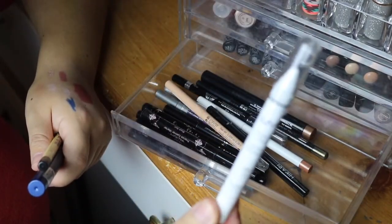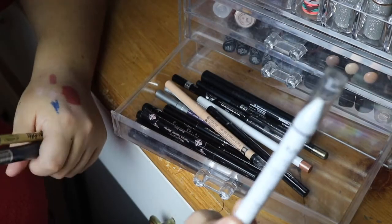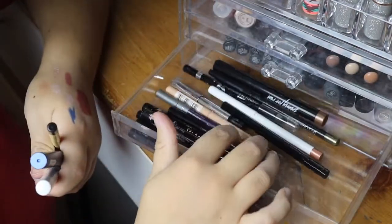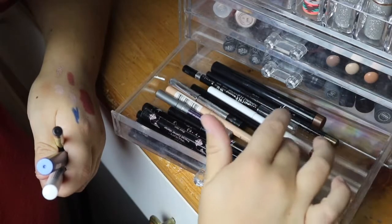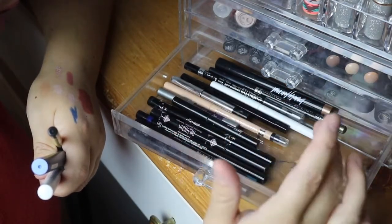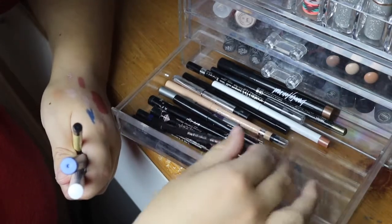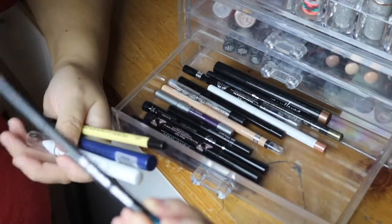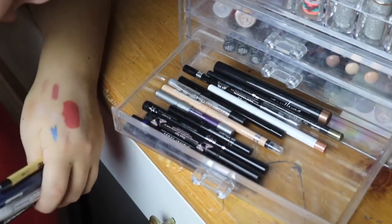NYX Jumbo Eye Pencil in Milk, I'm gonna get rid of. It's old, really old, and I never reach for it. Let's see. What else can I get rid of off the bat here? This one from Ofra. It's just a turquoise. I never am gonna reach for it, so I'm gonna get rid of that one.